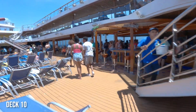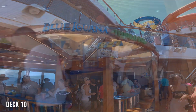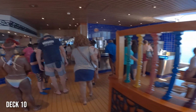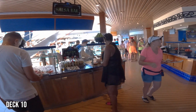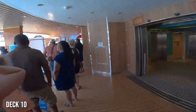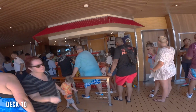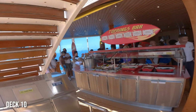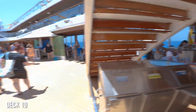We are now on deck 10, Lido deck. Right here we have the Blue Iguana Tequila Bar, and right here we have the Blue Iguana Cantina, where they serve breakfast burritos, which are amazing. And this line leads to the infamous Guy's Burger. There will always be a line at Guy's Burger. Freaking burgers are delicious, yo. People be hating, but it's delicious.